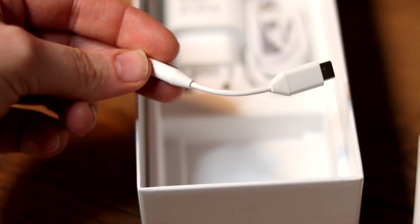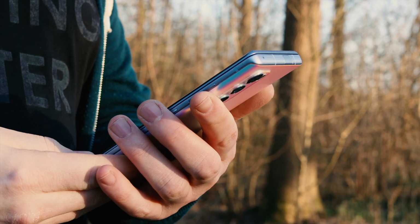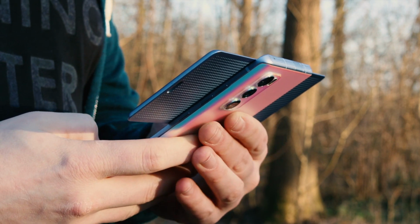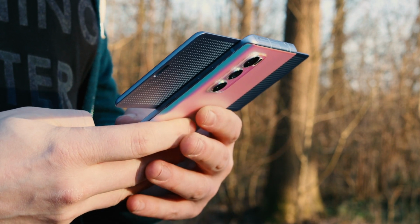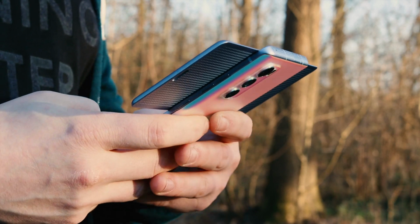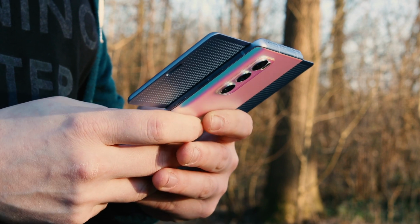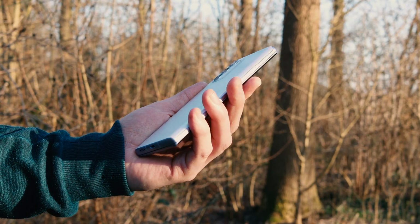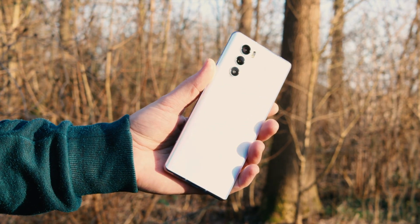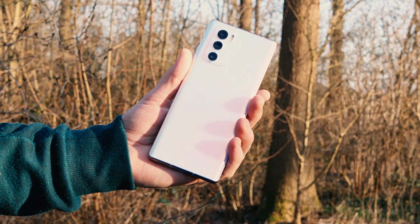Either way, what do I think at the end of the LG Wing? Would I recommend it to you? Well, it depends. It depends on what kind of person you are. If you are a person that does enjoy playing around with things and having a different kind of experience when it comes to the phone, if you are bored of having just a basic phone, then definitely yes. I love this thing as stated, and I don't take that lightly. When I say I love a device, I say that I love a device. It's not something that I say often, because most of the phones these days are quite boring.